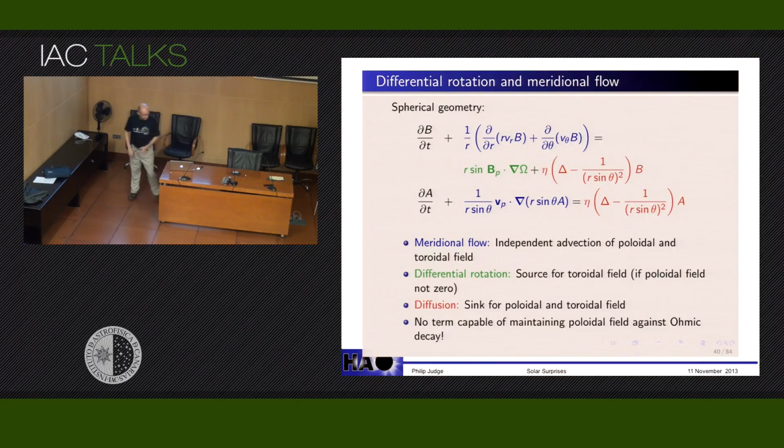So if we just use that, we end up with, in spherical geometry, various terms that control, and remember, we're after dB by dt. That's the thing we're really after. And just by taking a curl, we're after dA by dt. We take the curl of that and we get the same thing. Well, what you notice here is that we have, I'm colorblind, so it's actually kind of difficult to see, but I believe this differential rotation is this term, right?